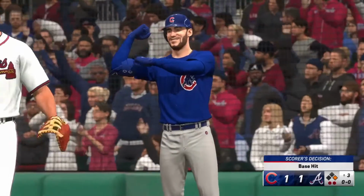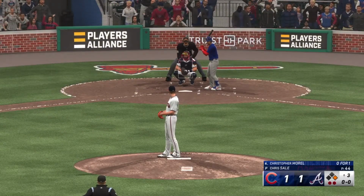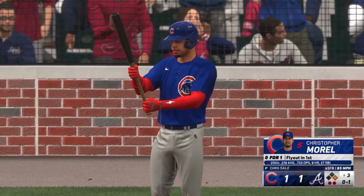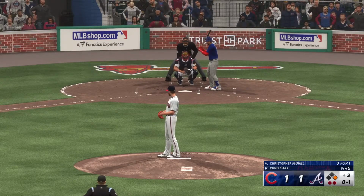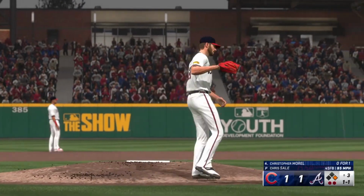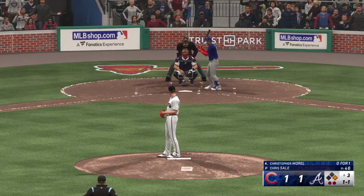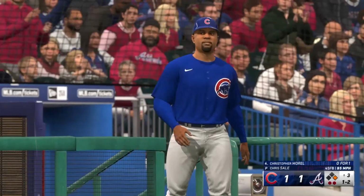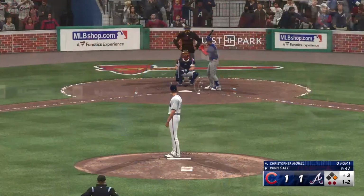Up next, the third baseman. So now it's the 4-hole hitter, Christopher Morel. 0 for 1 with a fly out to center. And that's in for a strike. Two outs. That one missing inside. Comes up empty. That's strike 2. Threw that fastball right by him, slightly elevated. That's a confidence boost for this guy out there on the mound. See if he continues to climb the ladder.